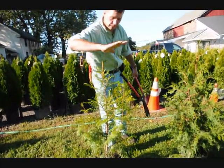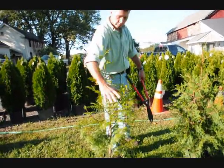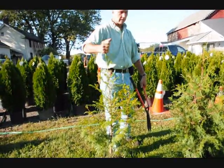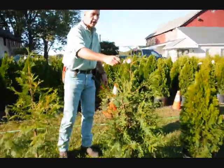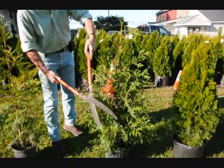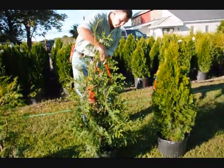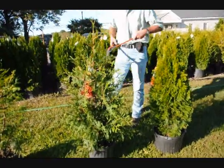Here, none of these plants' branches will come up into a single stem anymore, or into multiple stems. You cut them back, and this stem will dominate. Here on the green giant, we're going to do the same thing. This is a fairly full plant, so we're just going to tip it back all the way around to make a nice, fat, heavy plant.